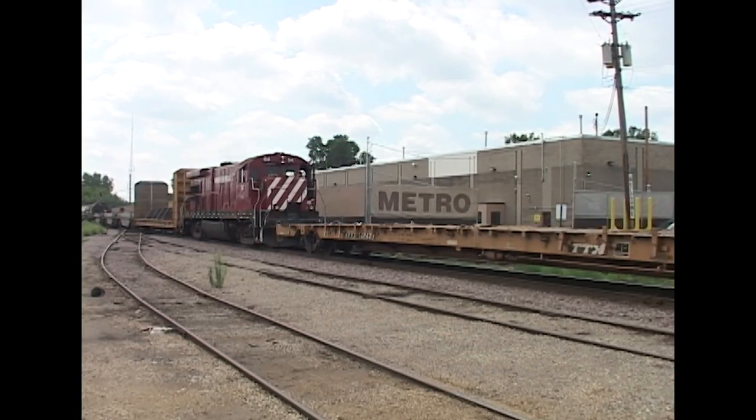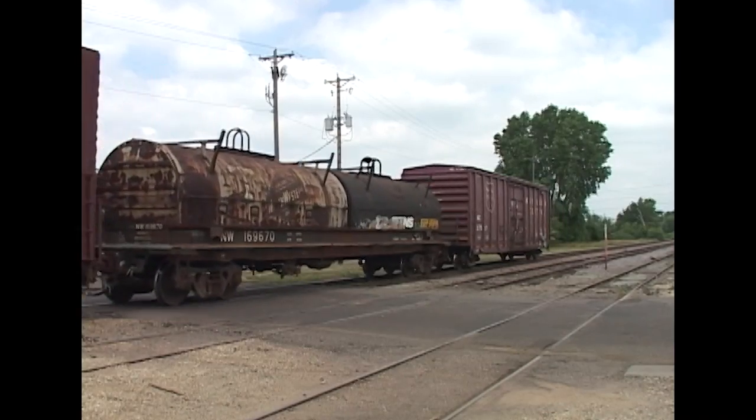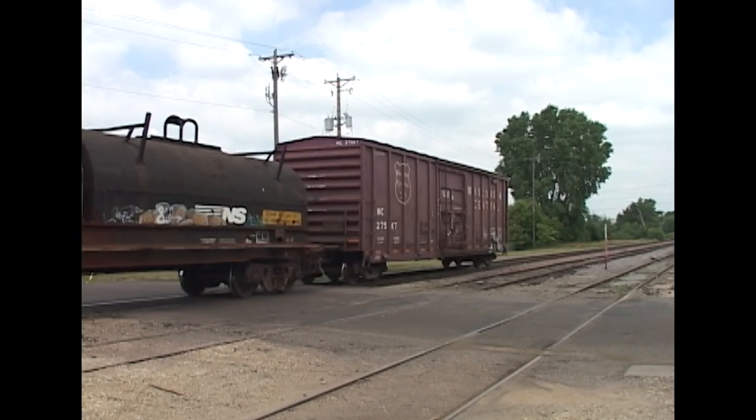Today's belt job was using locomotive number 54. This is a former Burlington Northern B30-7.